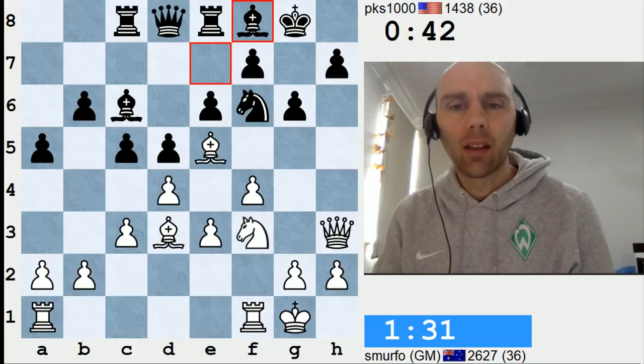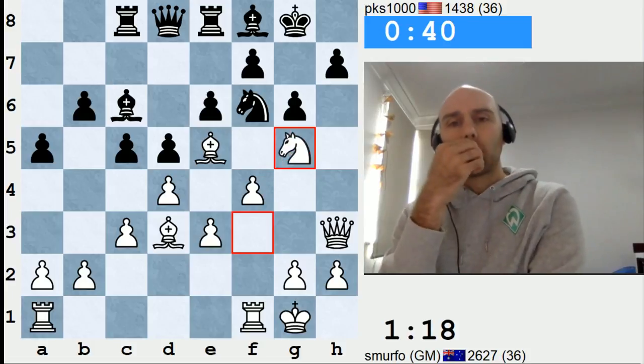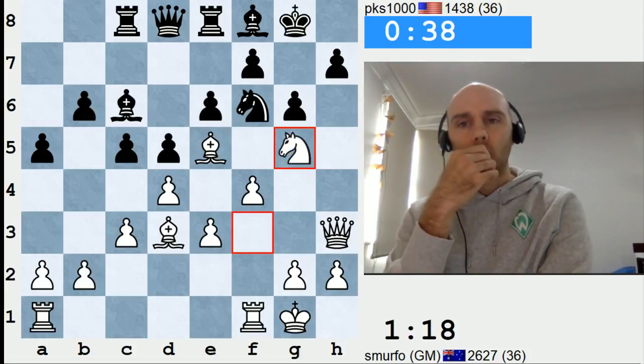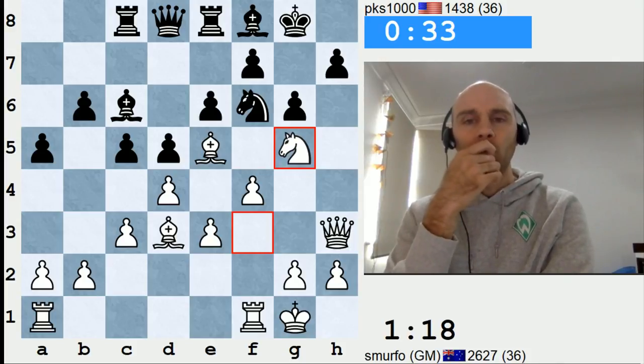So he's gone for something else here. He's gone for bishop back. I'm not sure about that move. Seems to me like I'm getting pretty close to crashing through now. What's he going to do? Maybe h6? Maybe he plays h6. Maybe I shouldn't get too excited just yet. H6 looks alright, actually.